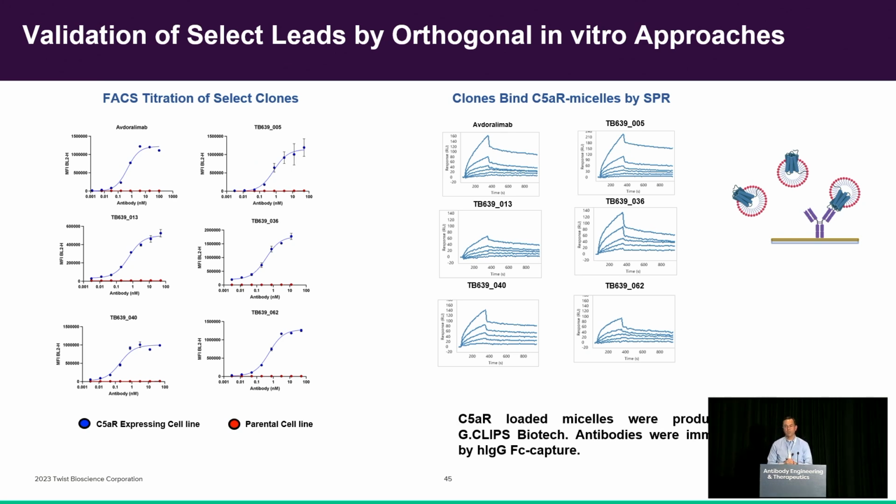We also did SPR binding using a recombinant C5a receptor that was made in mice cells by G-Clips. And we're also able to show, for some of the clones, high affinity binding against recombinantly expressed C5a receptor as well.